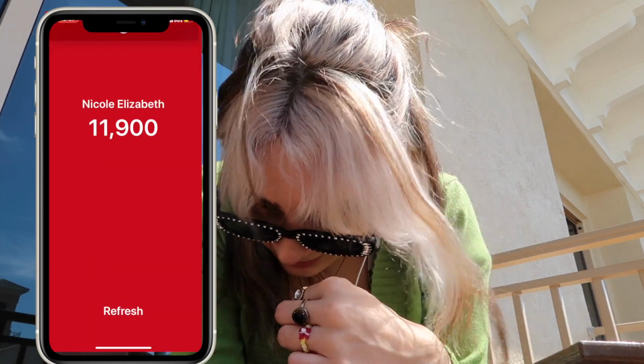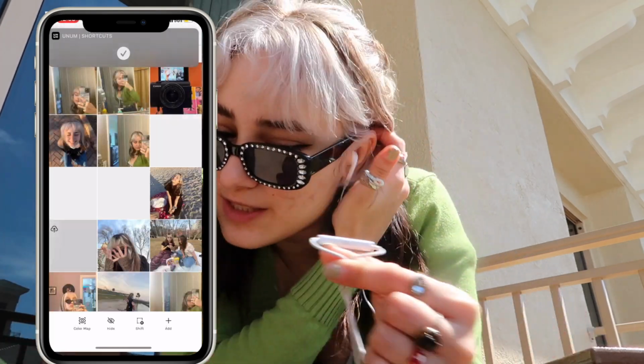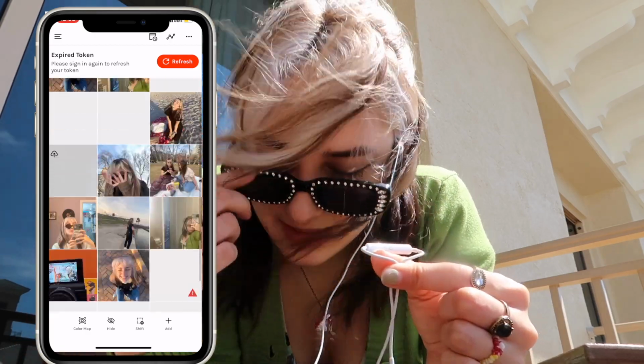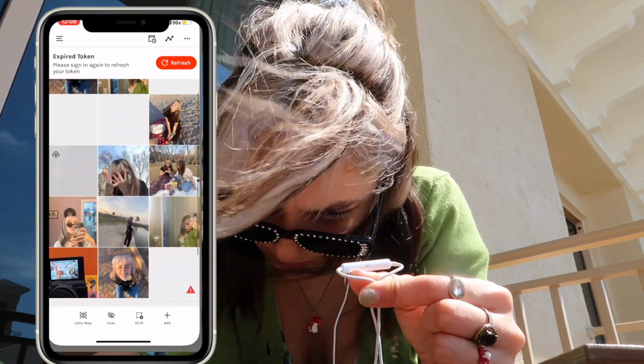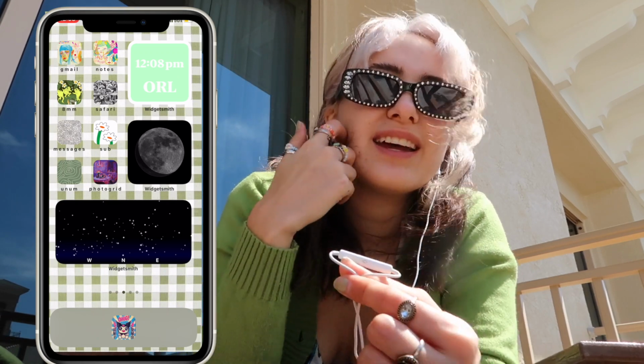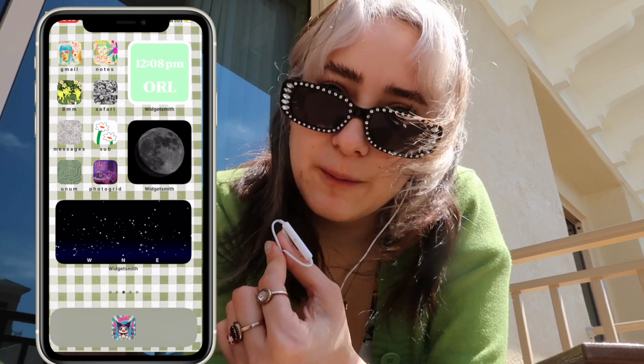I have this app called SubCount, which has my sub count on it. Then I have Unum. If you're curious what Unum is, it's basically an app where you can plan your Instagram feed, and I kind of just put random photos to see what looks good. I don't really do a planned feed anymore, but I do like to see what it'll look like before, because it's pretty swag.